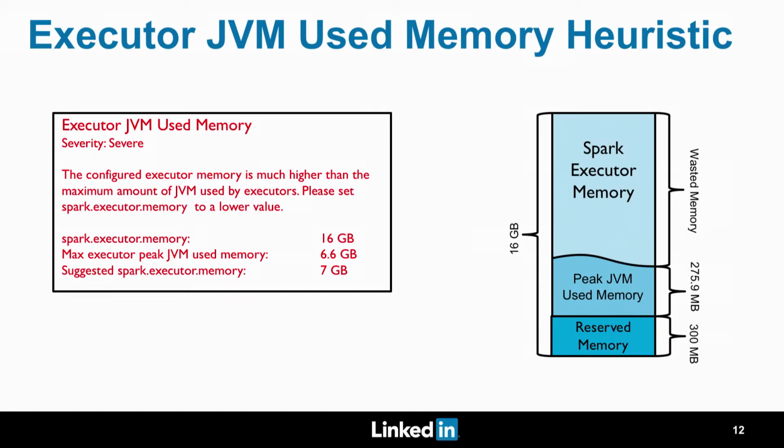We can also provide a new recommended value based on the max peak JVM used memory. It's possible the value could be set even lower and garbage collection could be done more frequently, but this is a pretty safe value. We do a similar check for the driver. We'll compare spark.driver.memory against the peak JVM used memory for the driver.